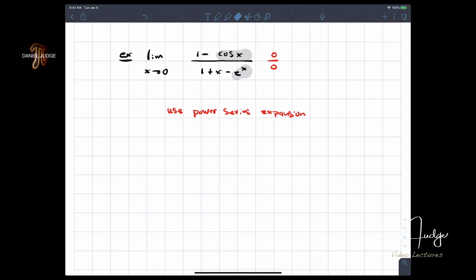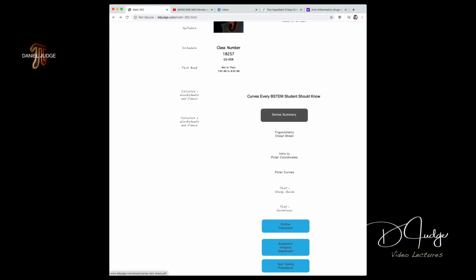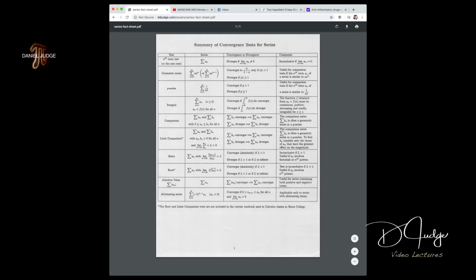Typically, if this was an in-class setting, let me check the website here. In your browser, I think I do have a series summary, a sort of cheat sheet. Okay, so this is what I would give you for your final and test 4 in class, this series cheat sheet. You can use that. It's on my website.